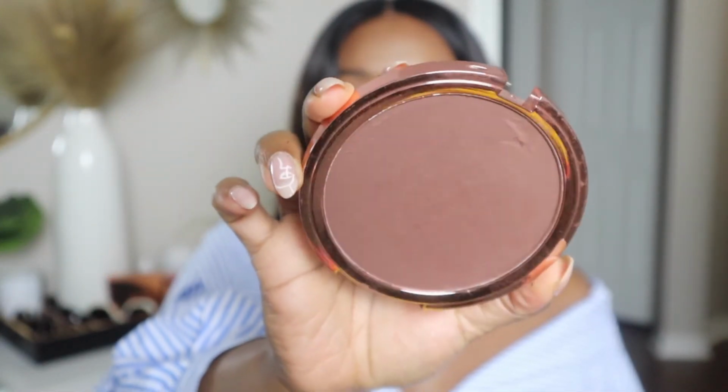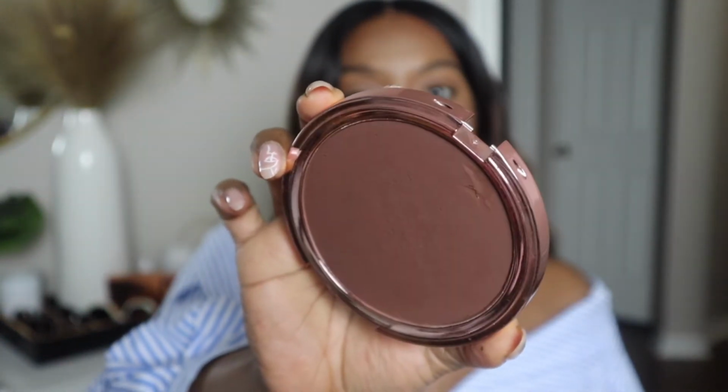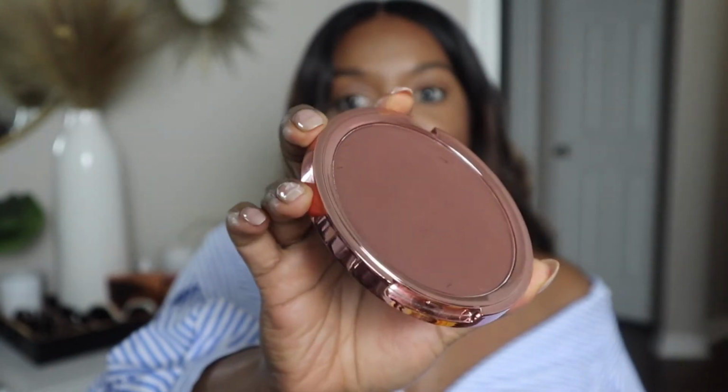And don't be fooled by the lights. She's dark, like dark. That's more true to the tone versus the light. But absolutely stunning. I really love the packaging as well, and it also comes with a full-size mirror, so that's a plus.